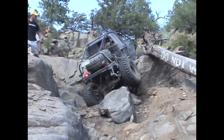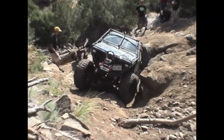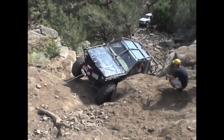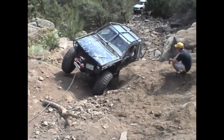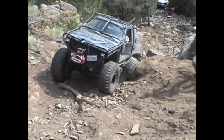Everybody was bottoming out. They couldn't get the tire on the ground. You can see it right here. Same pinch point. A little bit of winch was enough.